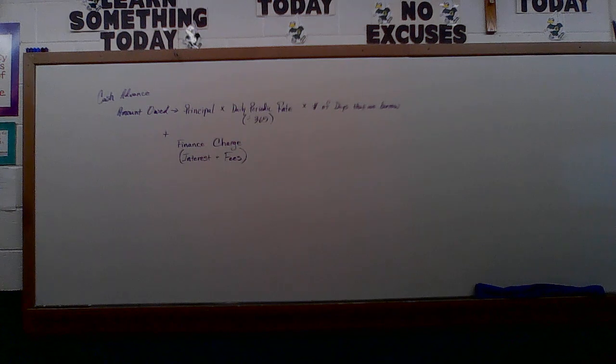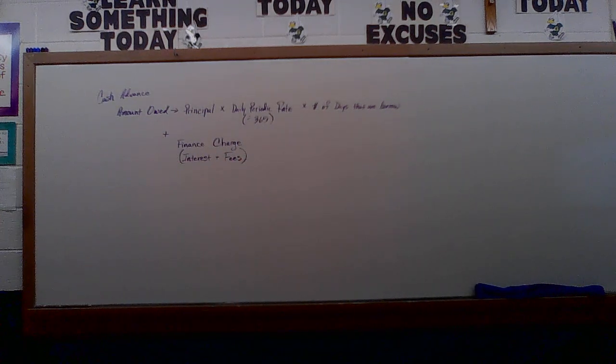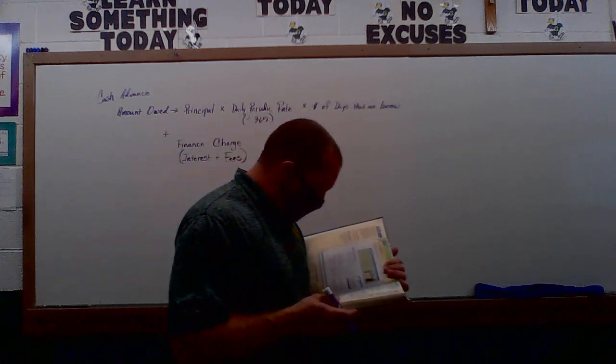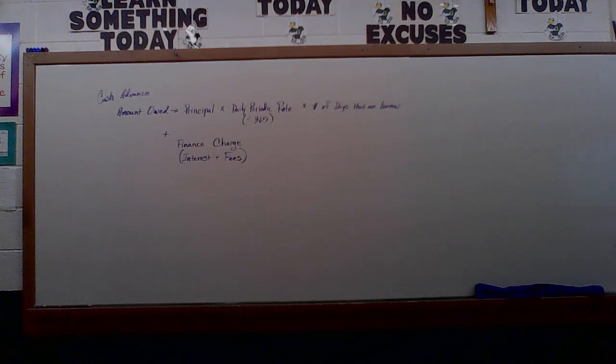Okay, so let's look at something like this. Page 149, letter A. Vera used her credit card in an ATM to borrow $200 on a cash advance. So obviously you can do this because they just said it: used her credit card in an ATM. Her card company charged a cash advance fee of $5 and a daily periodic interest rate of 0.0487%. If Vera paid the cash advance and finance charges back at the end of 25 days, what was the total finance charge on the cash advance? So here you're only asked about the finance charge.